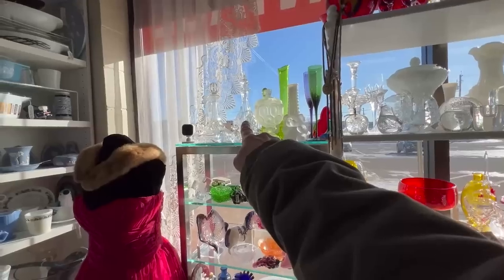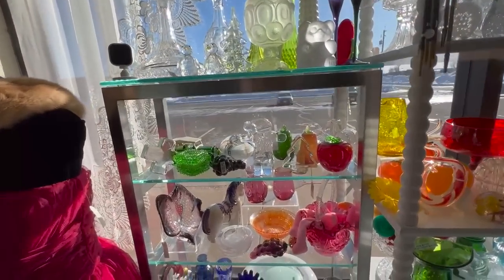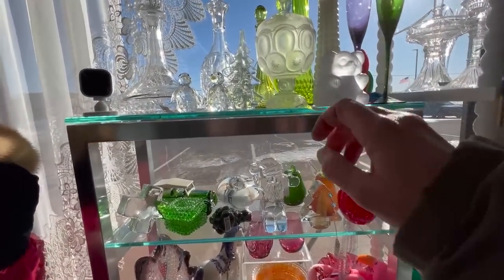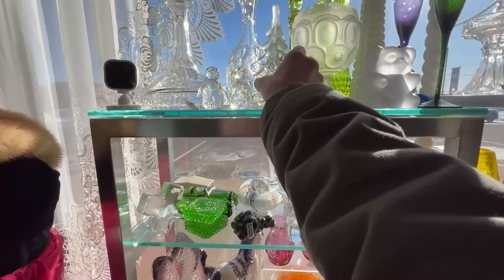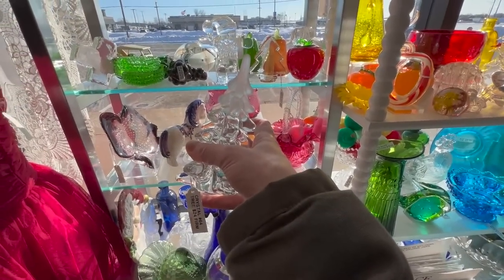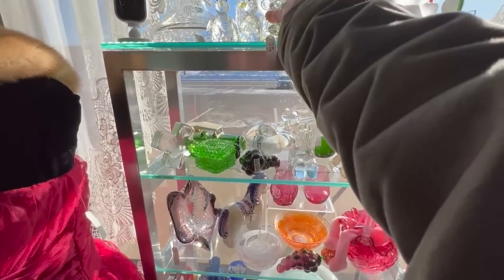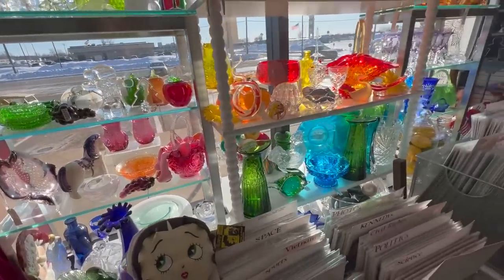I have spotted one of my blown glass trees that I collect. However, this one was priced a little more than I wanted to pay, so I did leave it behind, but I do collect these. They look so beautiful in a window or with twinkle lights, and they just make the light dance all around. Oh, they're just so pretty.